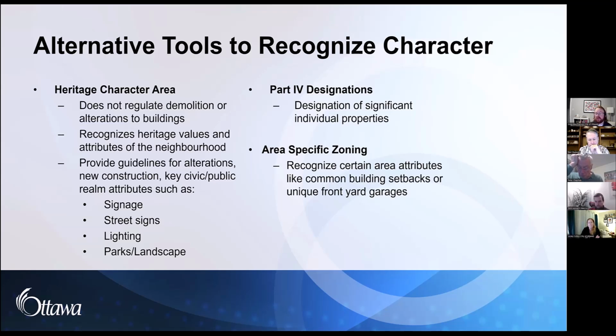There's also the possibility of pursuing Part 4 designation. Part 4 designation is a designation of an individual building rather than a district. So potentially looking at pursuing designations of some individually significant properties, or also looking at approaches through the zoning bylaw. In certain areas of the city, there are specific exceptions to the zoning bylaw that inscribe things like a consistent setback that's historically found in those areas. So there might be options like that. One of the things to consider there is the unique front yard garage condition that some properties have. Those are pretty interesting and unique to Beaverbrook. So that might be a potential tool to help conserve some of those attributes and elements of the area.